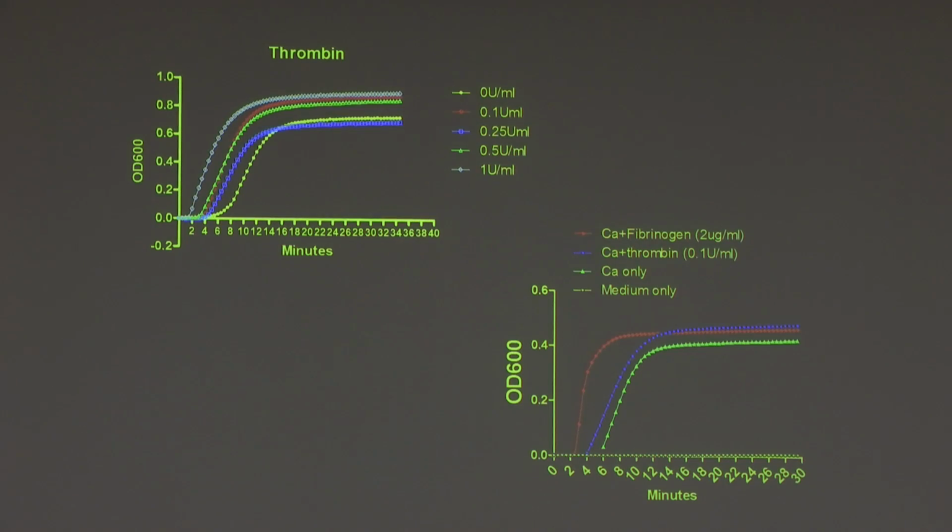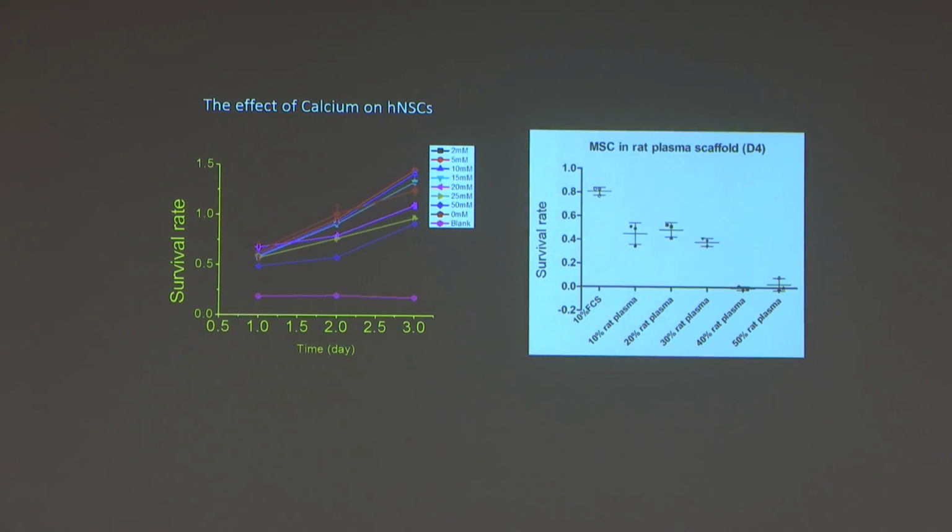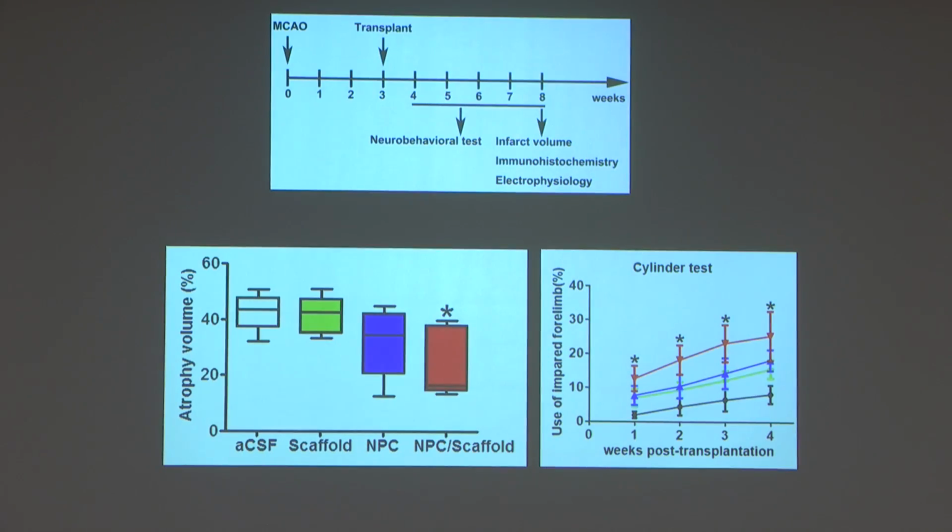Different concentrations. If we add thrombin, calcium only. If we add the calcium, we want to see whether the calcium is toxic or not. So we did that. It's not toxic at different concentrations. Also, does different concentration of the plasma affect the cell or not? So we did that. In cell culture, 10%, 20%, 30% is okay. It does not affect cell survival, but a high concentration, like 50%, 60% serum, kills the cell. So we did that.